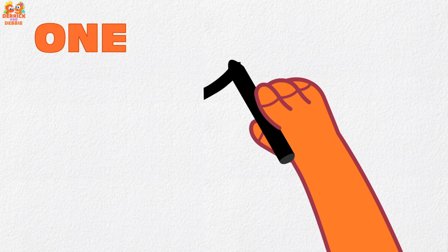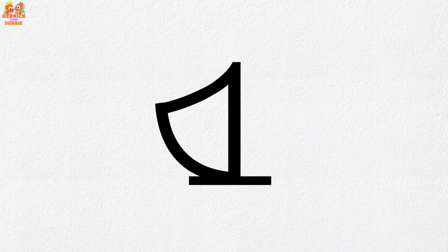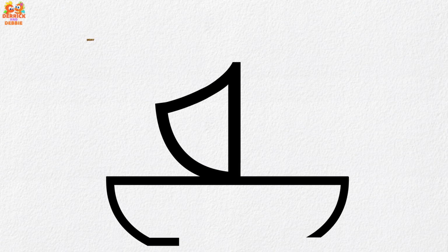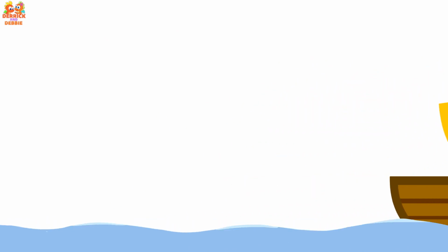Let's draw number one. Let's see what we can draw with number one. A lovely boat that sails so fast. It is so easy. Drawing is so much fun.